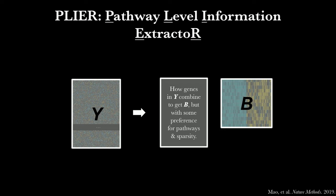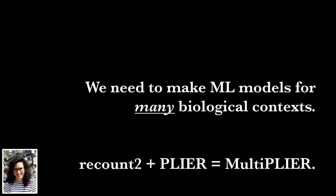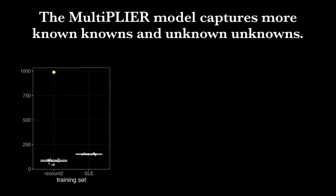So PLIER is essentially just learning these patterns, and it's learning them in a way where it gets a small reward if those patterns align to processes that we care about, and it also tries to make the gene to pattern mapping sparse. So not every gene is connected to every pattern. There's a subset of those connections. And since everything in computational biology needs a name, we considered multi-data set PLIER. We call it MultiPLIER. And this is Jacqueline's work, making the connection to MultiPLIER.